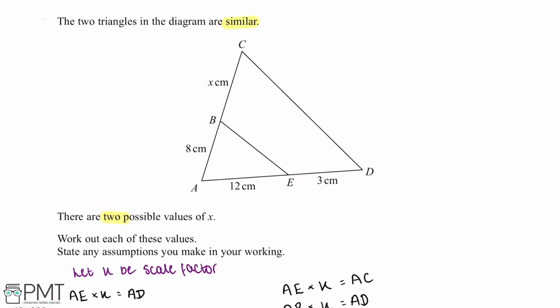So now the final thing we need to do for this question is state any assumptions which we've made. In our first scenario, where AE is proportional to AD, we've assumed that angle AEB is equal to angle ADC. Now in our second scenario, where side AE is proportional to side AC, we've assumed that angle AEB is equal to angle CAD.